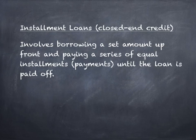Now, an installment loan, also known as a closed-end credit, involves borrowing a certain amount for a certain item. So this would be like borrowing for a car loan. This would be like borrowing for an appliance at Best Buy, or for that amazing television you've had your eye on, or whatever it is. You have a specific amount that you're borrowing, and that's the only item you're borrowing the money for. It's not like a credit card, okay?